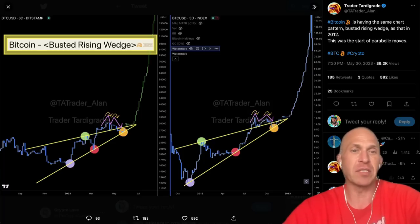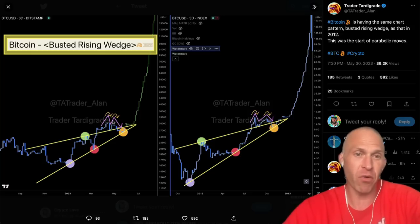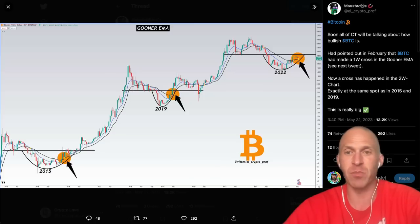We do have a busted rising wedge pattern forming on the 3-day candles, having the same chart pattern as 2012 that we see right here, with a rising wedge, broke out, fell back down, and then found support just at the tip before taking off, going up massively. This is over a 20x that the price went up at that time. Well, take a look at this. Rising wedge, broke out, falling back down. Should we break out of there once again? Man, a 20x would be pretty darn incredible at this moment.